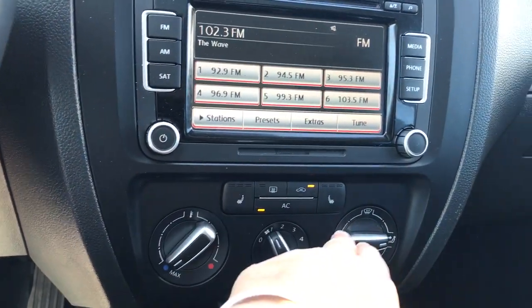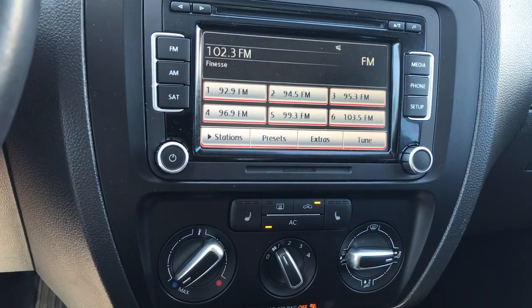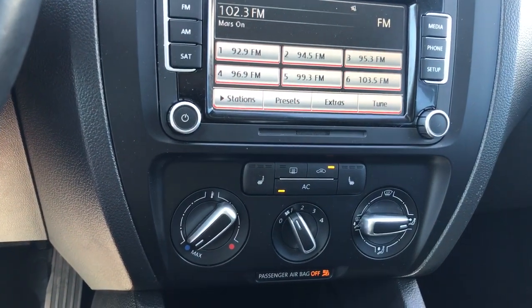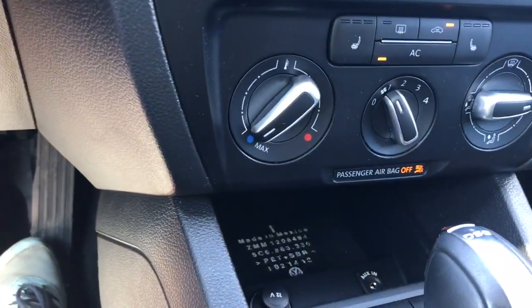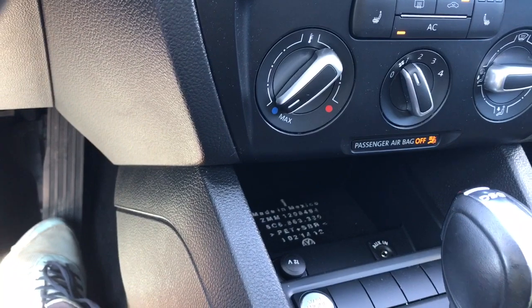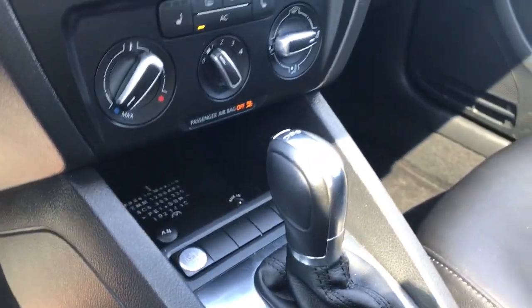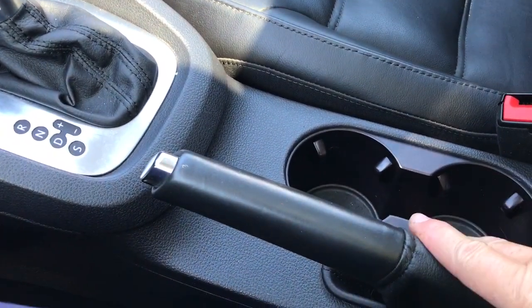Heated seats for driver and passenger, as well as AC and front defrost. You also have rear defrost, and there's your climate control. Down below, you're seeing the 12 volt as well as an auxiliary line in. There's your engine start stop button, as well as an automatic shifter. Emergency parking brake is right beside me here.